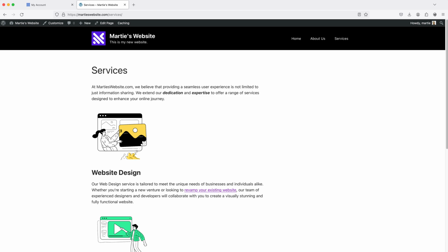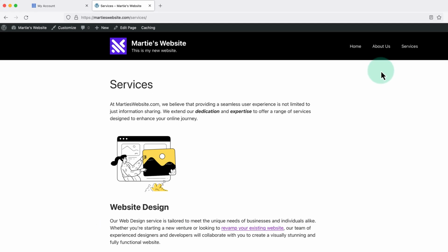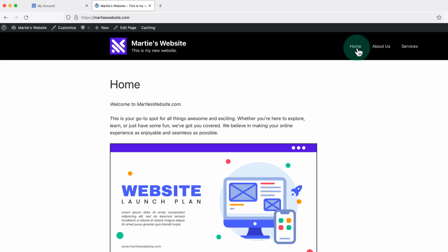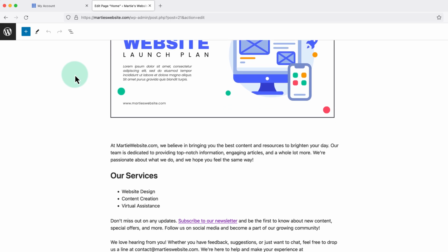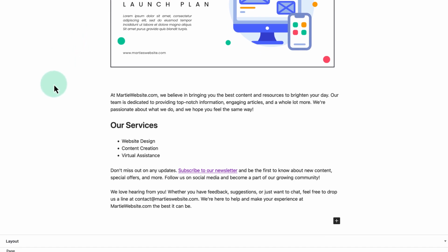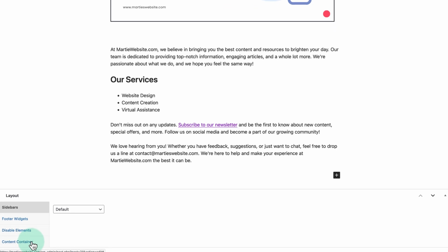Then, once we've added our pages, if we want to make one of them wider and centered instead of slightly over to the left, GeneratePress has an option to do this. We just need to visit the page we're wanting to do this for, then click Edit Page at the top to open it up in the editor. Now if we scroll down to the bottom of the page, underneath our content, we'll see it says Layout. And if we click here and scroll down, we'll see we have a few different layout options for our page.